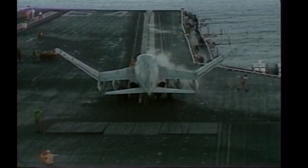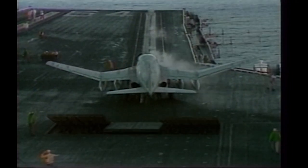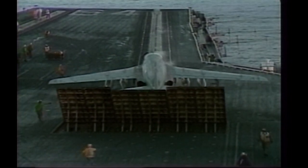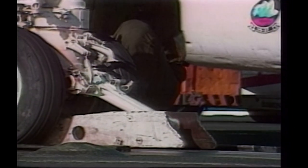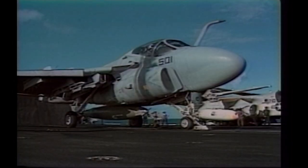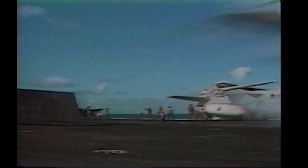The Intruder possessed outstanding range and endurance and carried a heavier and more varied load of stores than any previous US naval attack aircraft. The first A6A entered carrier service in 1963, and December of 1996 saw the last launch of an A6E Intruder from the aircraft carrier USS Enterprise, a period of over 30 years and many conflicts.